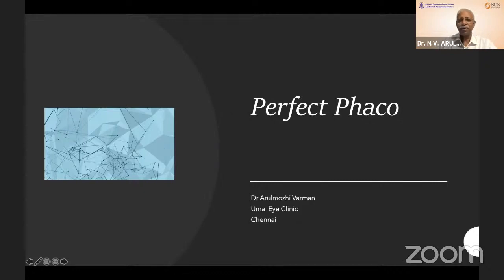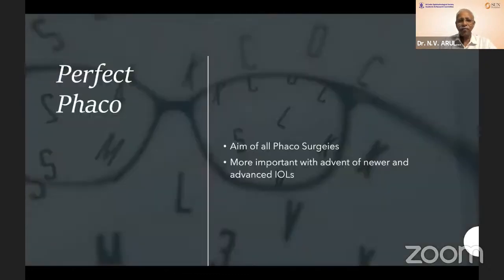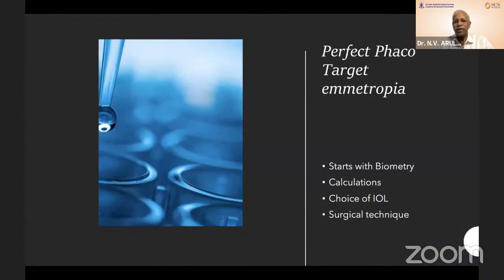So everybody wants to do a perfect cataract surgery, particularly when you have these advanced lenses, where you don't want the patient to come after you because he's paid a large amount of money and is not happy with the outcome. So it starts with biometry. I think that's been all covered. I'll just go through it for the sake of completion.